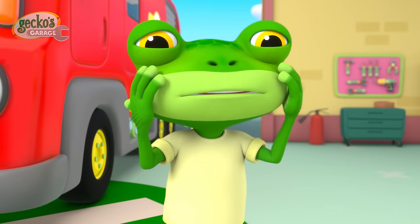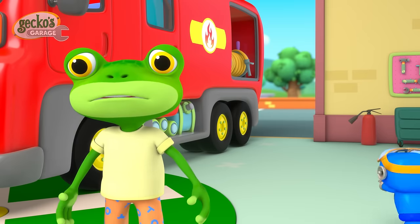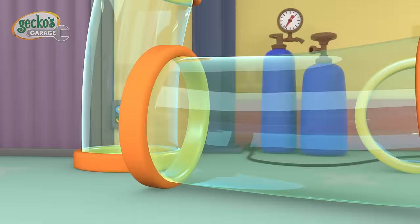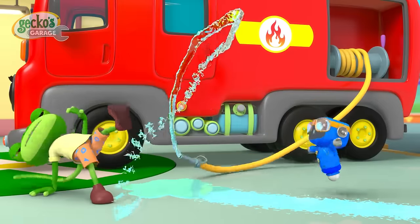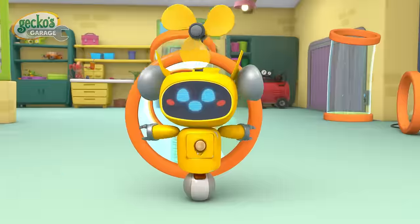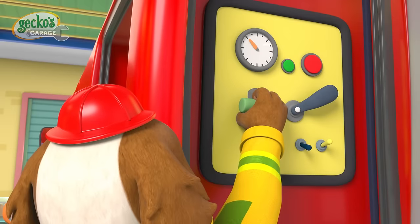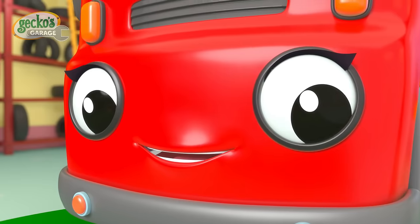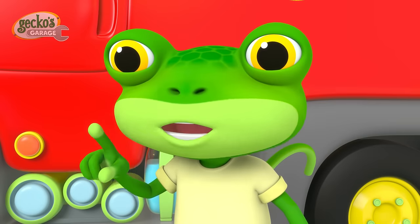Spinning screwdrivers! The Mechanicals are overheating. How can we cool you down? Stay calm! Daddy can help! Sorry, mechanicals. Fiona needs to save water in case of a fire. Dandy's right. We shouldn't waste water.